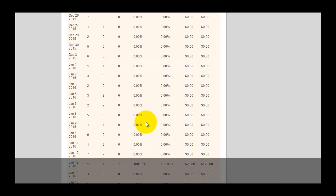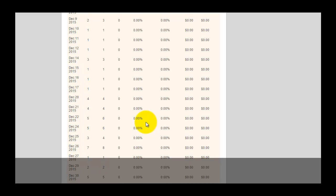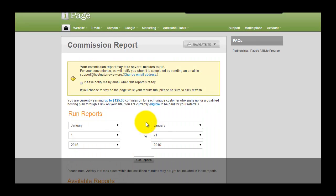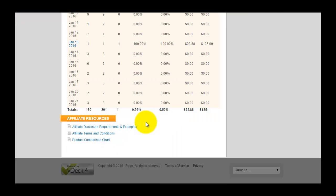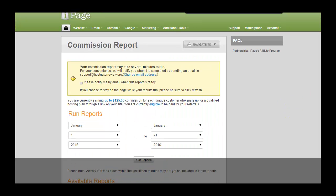If you are using PPC advertising, you need to beware that PPC violates the affiliate agreement. They are not allowing PPC and you cannot bid for iPage-related keywords on Google or Bing. That is obviously violating the terms and conditions.